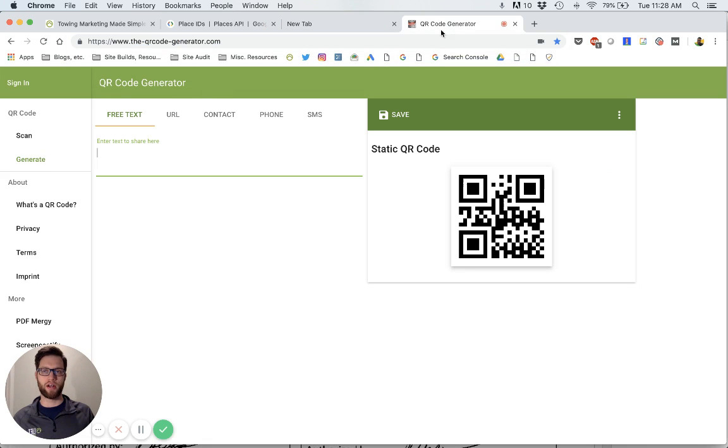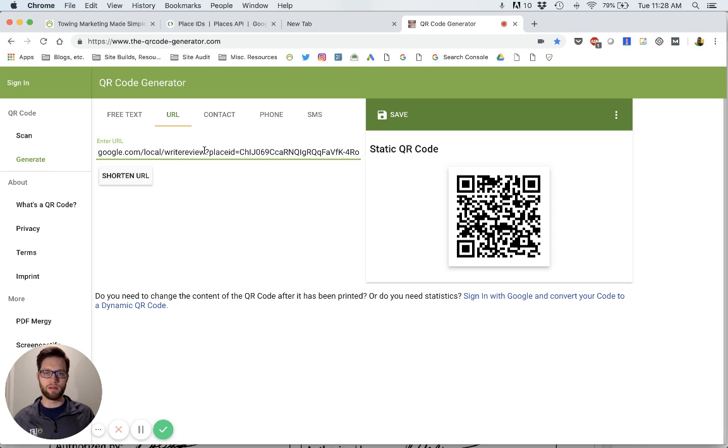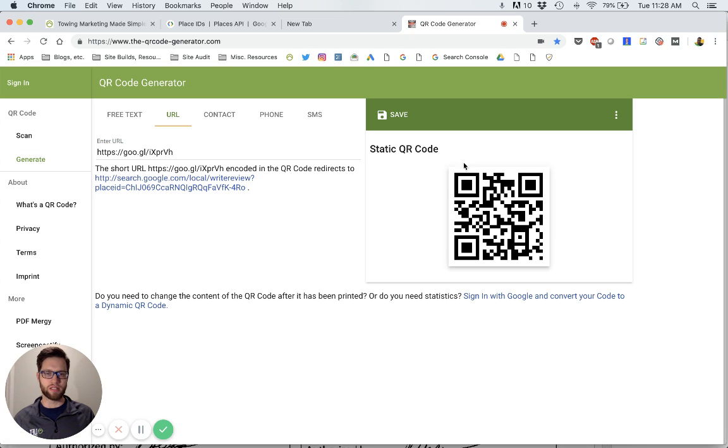And I'm going to paste it into this QR code generator. So it's the QR code generator.com. Again, the link to this is in the blog. You can click that and it'll take you right here. Once we're here, we're going to point it to a URL, and I'm going to paste that URL into here. Now, something that is helpful because this is so lengthy, I'm going to click shorten URL. It's just going to make it really simple, and you can see it makes the QR code a little bit easier to read as well.